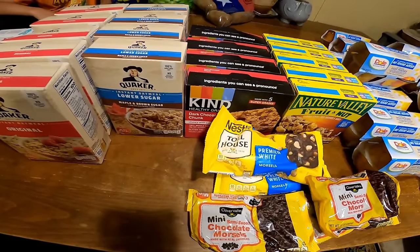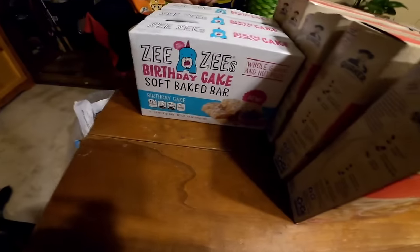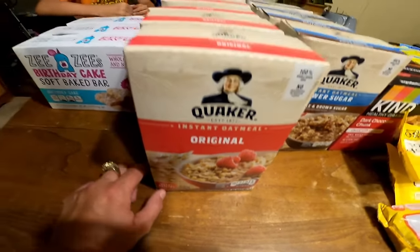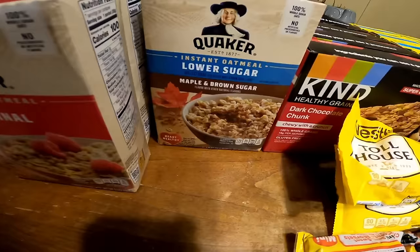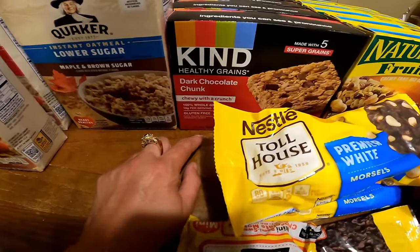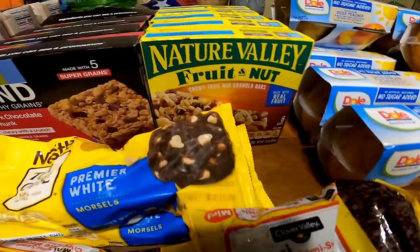I am now done with bag number one, which ended up producing a lot of really, really good goodies here. So we have three boxes of these ZZ's birthday cake soft bake bars. We have five original Quaker instant oatmeal packets. Yes. Four of the maple brown sugar ones. Then we have four boxes of these Kind healthy green dark chocolate chunk bars. And then we have five boxes of these fruit and nut granola bars.